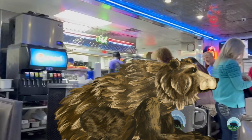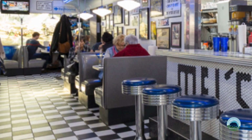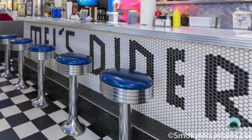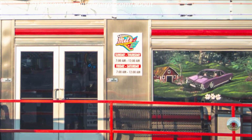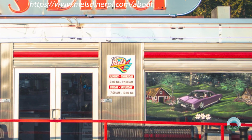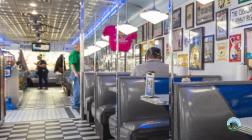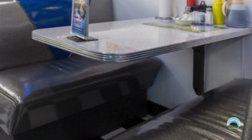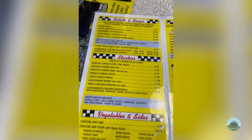It's got the 1950s American diner theme, from the chrome fixtures, black and white checkered tiles inside, large glass windows with hand-painted murals that match the seasons, and the neon-colored light decor. Mel's has the theme down pat. You get a family-friendly vibe the second you sit down at either a booth or one of the stools tucked up next to the kitchen where people can sit and eat.